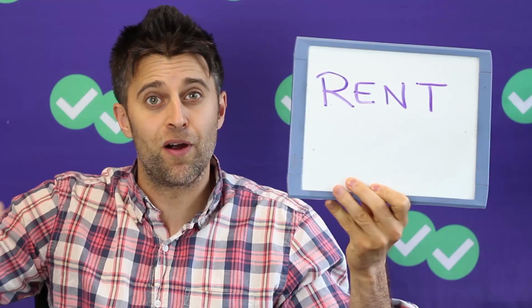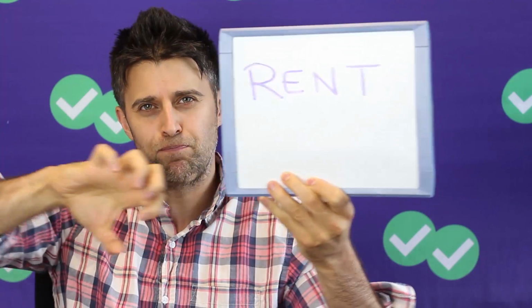Or to rend someone apart, this comes from the verb rend, means to pull apart violently 2 things. So again, a lot of violence there with rent. And I'm guessing if you don't pay your rent, depending on your landlord, possibly violence.